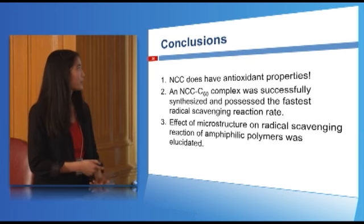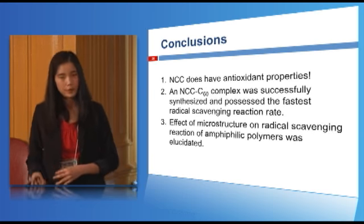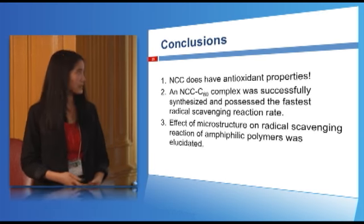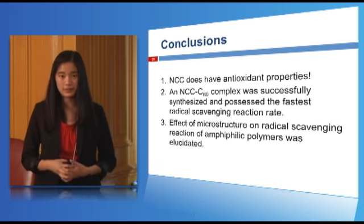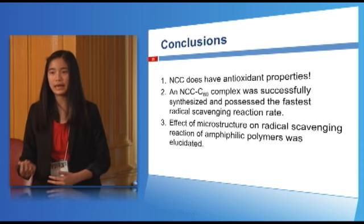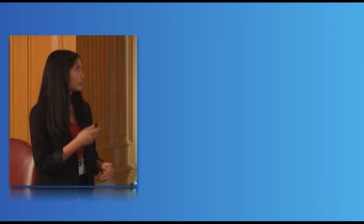So in conclusion, I found that NCC does have antioxidant properties and is already better than polymer fullerene complexes. Secondly, I successfully synthesized the NCC fullerene complex and showed that it was more efficient than other polymer fullerene complexes. And finally, I elucidated the effect of microstructure on radical scavenging abilities and discovered that amphiphilic polymers in aqueous solution exhibit a double exponential trend, or two reactions.